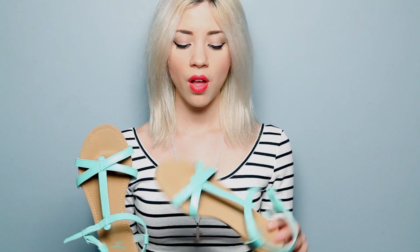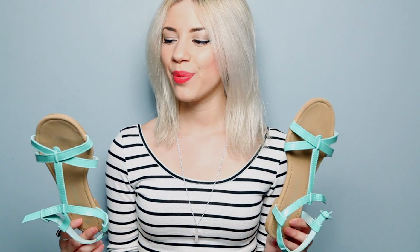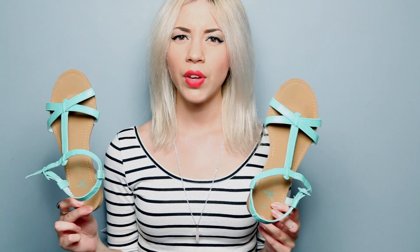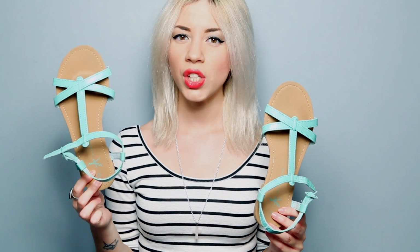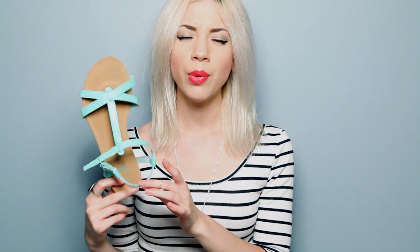Next favourites are these Primark sandals. I actually got these in my April haul. These were £3.50. And surprisingly, they are really comfy. The material is kind of spongy, so it was really comfy. Usually when I buy shoes, the first time you wear them in is kind of painful, but these haven't rubbed at all. They've been really comfortable.